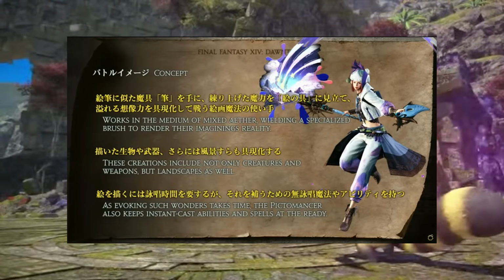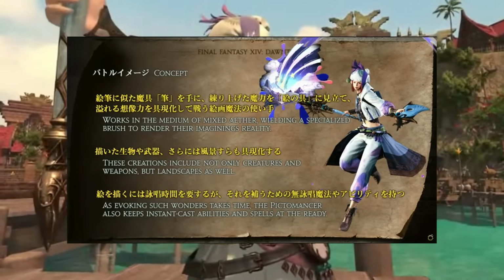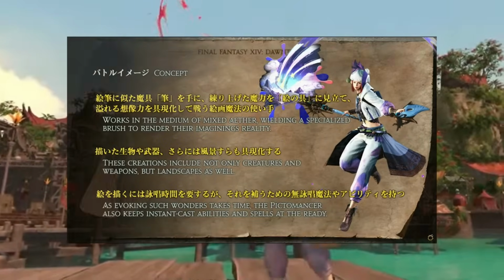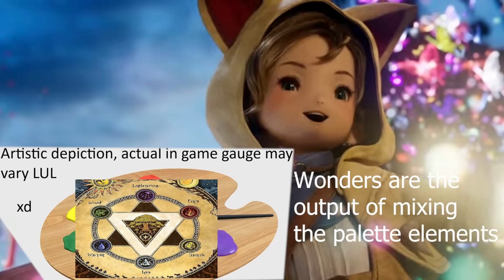And note that they're using the word invoking. They're not using the word casting, which sounds so nitpicky, but these kinds of details with this information matter so much. Which leads me, though, to believe that when they are talking about evoking wonders, that the wonders are the outputs of the colors on that palette that they have.